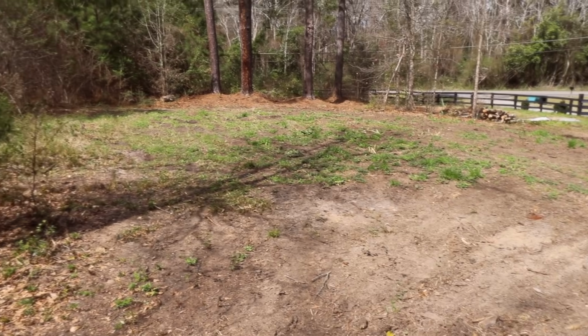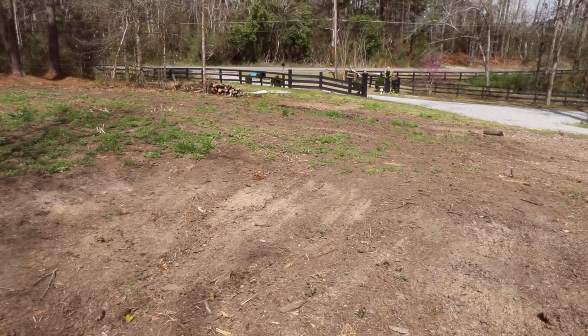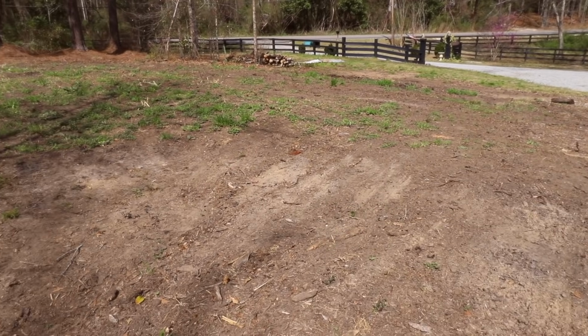Just gonna bring you in. We're just gonna get started all together right now, today. Let's do it. All right, so this is going to be the upper garden area. It is not looking so hot right now.